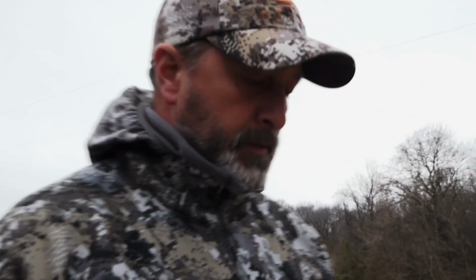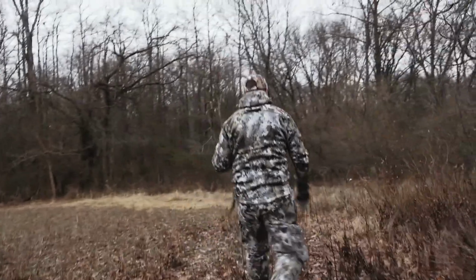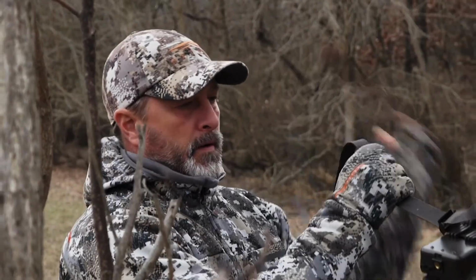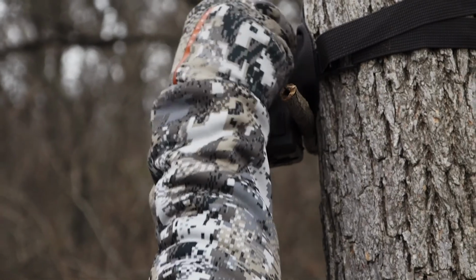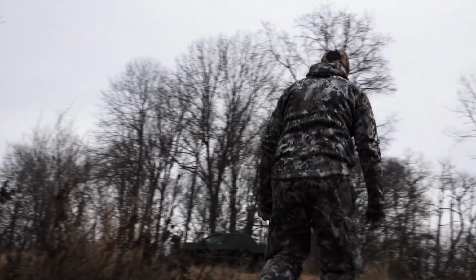We're gonna hang a camera right here. Every year I hang a camera here, late season, or starting in December, because there's rain in these fields. There's a lake to our right, and this is the perfect pinch point in a giant woods, and the deer just funnel through here. I mean, it's just a great spot.